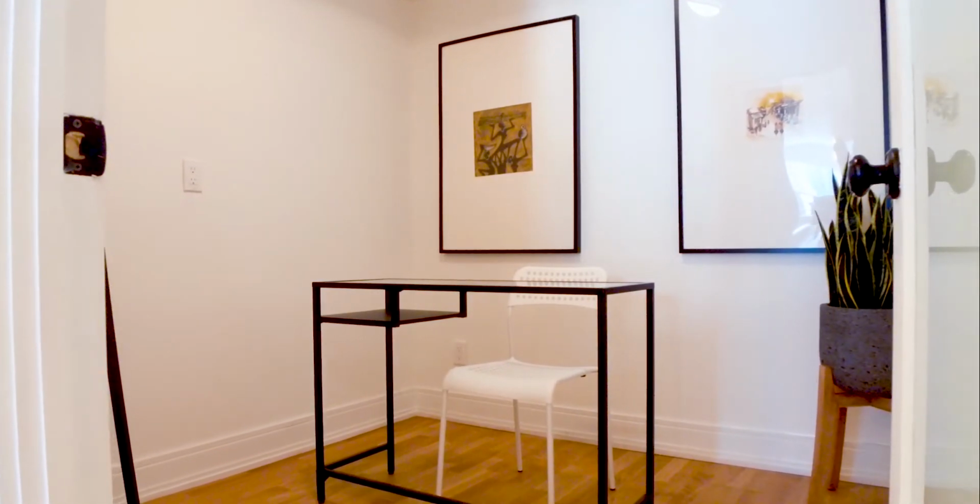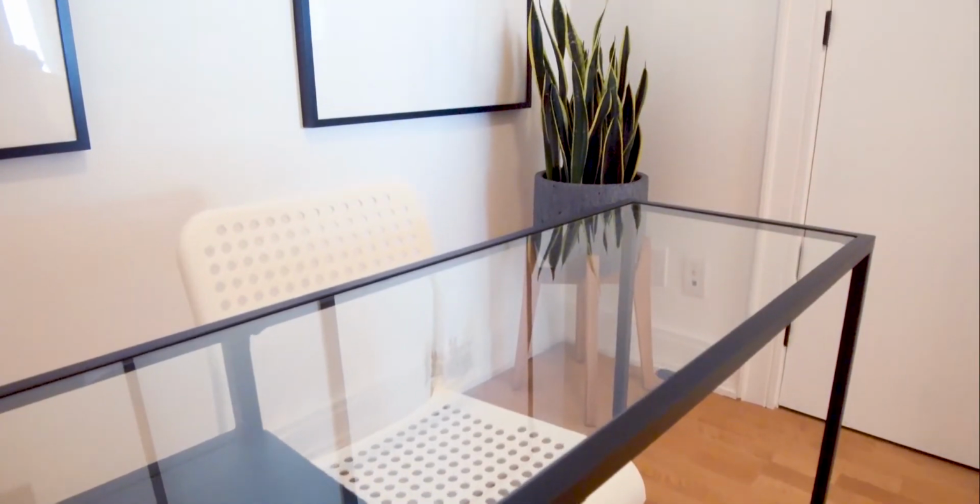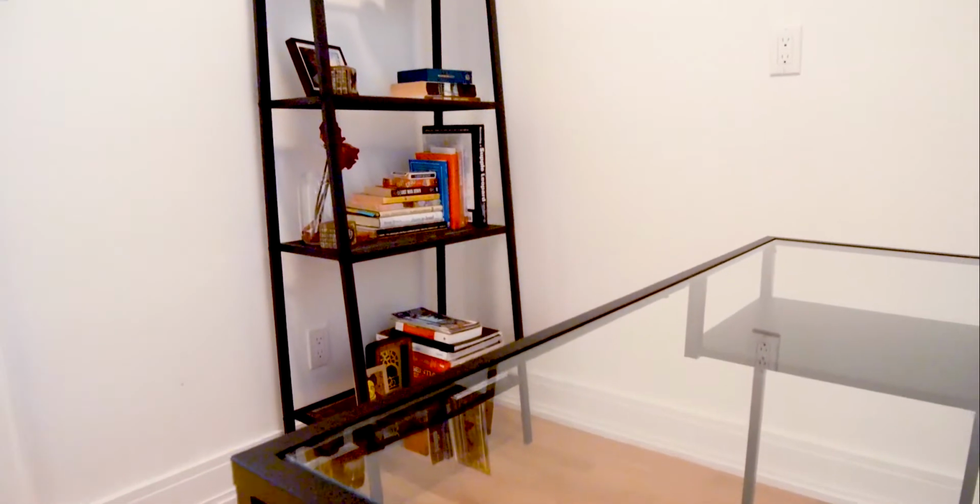Do you need to work from home? Because this is a perfect little den space for working from home. And there's storage in this closet. Check this out. Tons of space to put all of your stuff. Your linens, your towels, your cleaning supplies. You never get condo storage space, right?